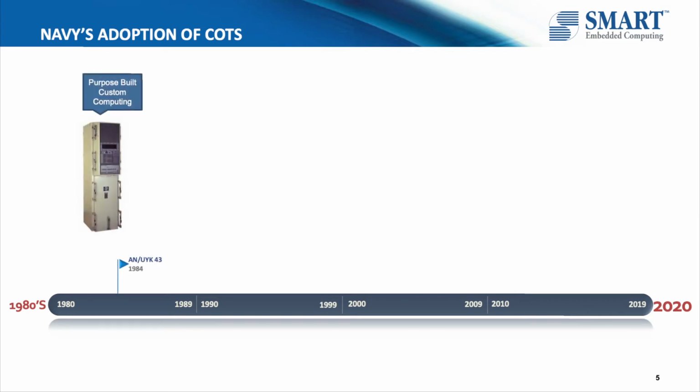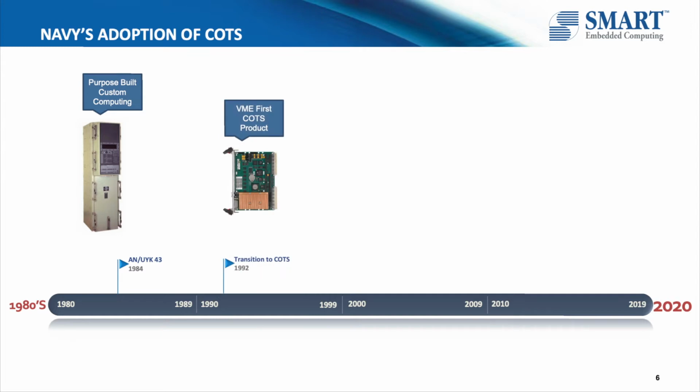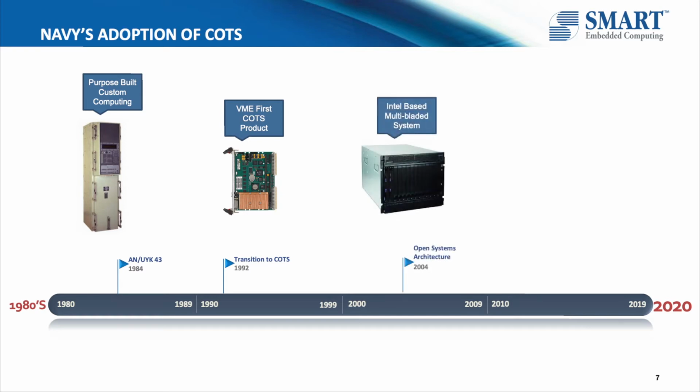Very early time in the 80s, they used very purpose-built computers. This is a Honeywell system, the UYK-43. Which were fine for that level of computing, but it was very slow to change, and they were really tied with a single manufacturer of products. In the 90s, that migrated into the first evolution of COTS, and that's where the term started, in the 90s timeframe, when they started using things like VME for those same applications, trying to separate themselves and be part of an ecosystem of products, so they can buy products from a variety of vendors.